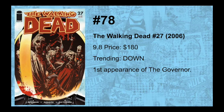Number 78 on the list is our first Walking Dead book, Walking Dead number 27, which came out in 2006. The 12-month price on this book is $180. This book holds value because it's the first appearance of the Governor, who played a major role in the early series and the TV show. The Governor does perish later in the series and the TV show, which has caused this book to trend down currently. I do expect this book to continue trending down, but it will level out eventually, as the Walking Dead series, as we'll see further into the list, is iconic to modern comics.